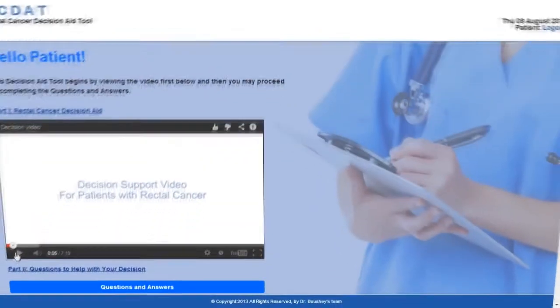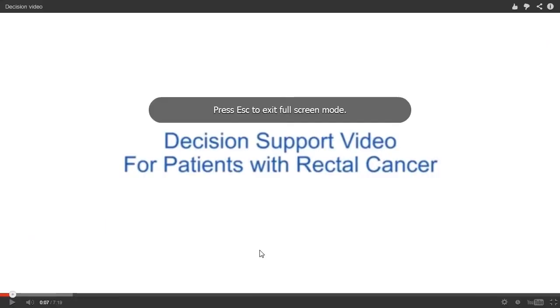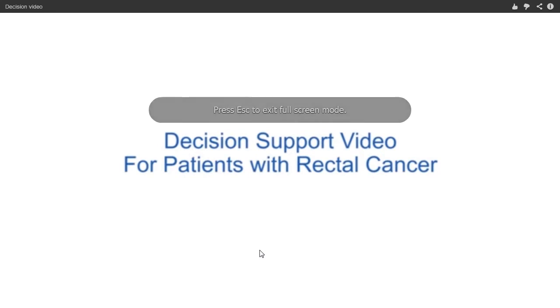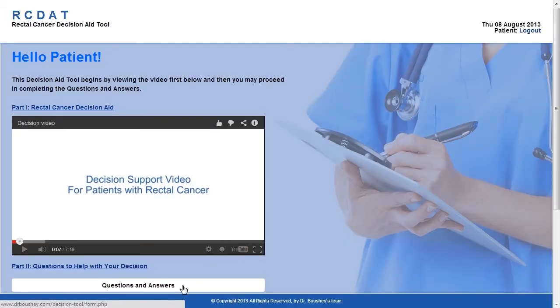Before we get started, let's take a few minutes to introduce you to some of the features of this program. First, you can pause the video at any time and either continue from where you are or come back to the video later. You can also use the sliding button to move forward or backward to different sections of the video. To view in full screen mode, you can click here. To escape full screen mode, you can simply press the ESC or escape key on your keyboard.